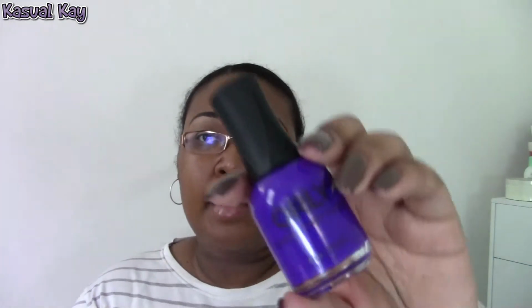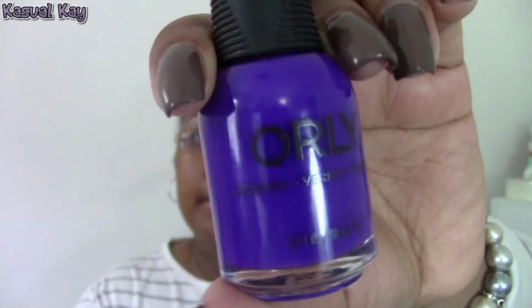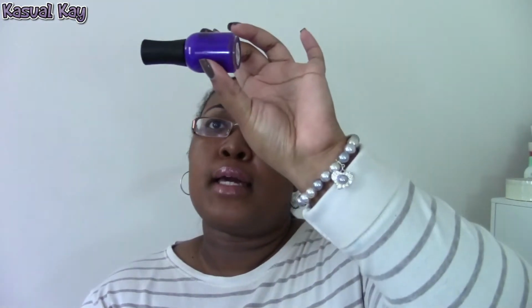I have four more polishes, all of which are by Orly. The first one is called Saturated, and Saturated is going to come off like a vibrant blue, but this is more like a neon purple polish. It is absolutely amazing. No shimmer, no nothing. And I think it's a cream formula, if I'm not mistaken. Yeah, it's more of a cream formula because it doesn't look see-through.